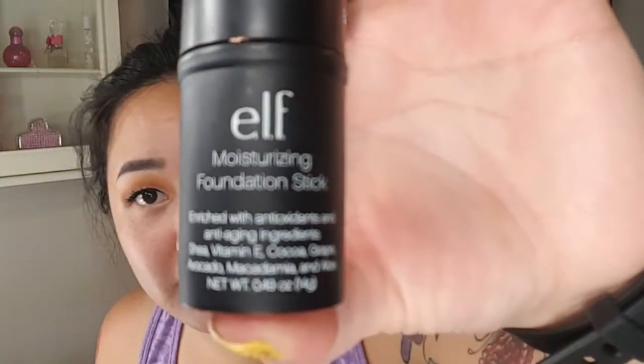So as we all saw, I got the e.l.f. Moisturizing Foundation Stick in Honey, and this shade is a bit too pink for me. Sorry, I'm a bit yellow-toned, so this is a bit too pink for me. I'm just gonna go ahead and use it. In camera, it's not showing up that pink, but in real life, it's so pink on me, like a salmon color. So I'm definitely gonna have to contour the hell out of my face.